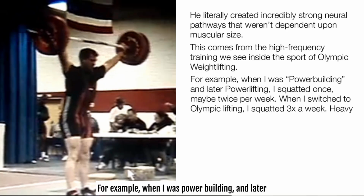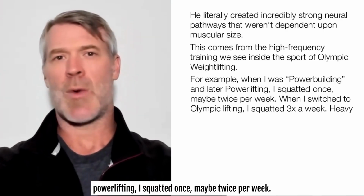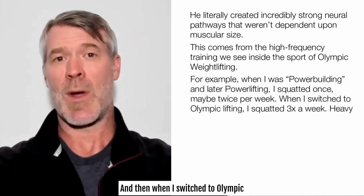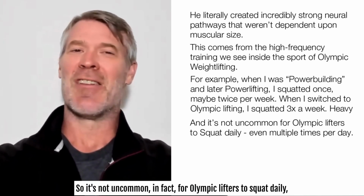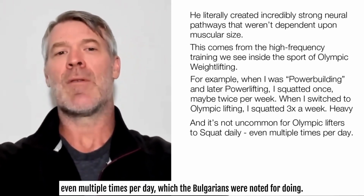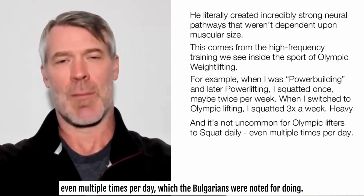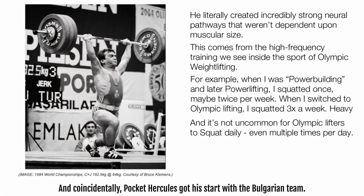For example, when I was power building and later powerlifting, I squatted once, maybe twice per week. And then when I switched to Olympic weightlifting, I squatted 3 times a week. Heavy. Right. So it's not uncommon, in fact, for Olympic lifters to squat daily, even multiple times per day, which the Bulgarians were noted for doing, right? And coincidentally, Pocket Hercules got his start with the Bulgarian team.